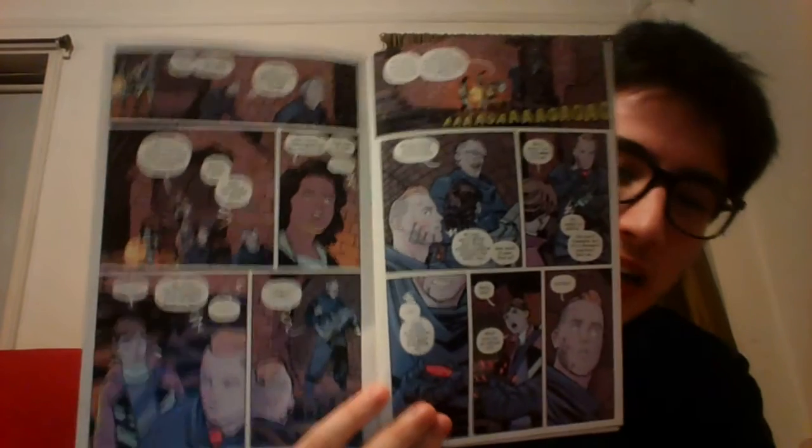The art too, I haven't really mentioned, but the art is fantastic. I just love everything about this book. There's nothing bad about it. Like it's amazing. Even in the sewers, this book is bright and colorful. So yeah, this book is fantastic. Paper Girls, pick it up.